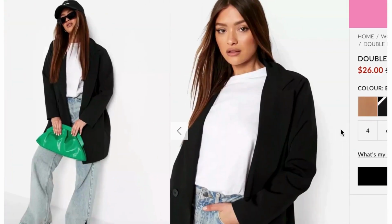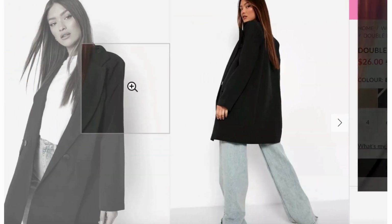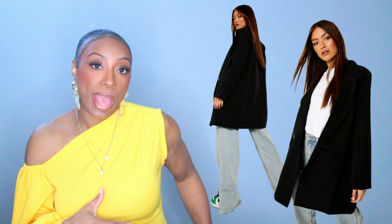This next blazer is at Topshop. And Topshop, I really think they have some cute stuff. Is this Topshop? Child, I'm lying. It's Boohoo, my bad. So this one I like because it's a little longer. So if you're not comfortable with the shorts and your booty being out, this blazer might be more of what you're looking for, more in line with what you're comfortable with because it's longer. It's called a double-breasted relaxed fit longline blazer. So it's cut to be long, so it's going to hit you further down on the leg.